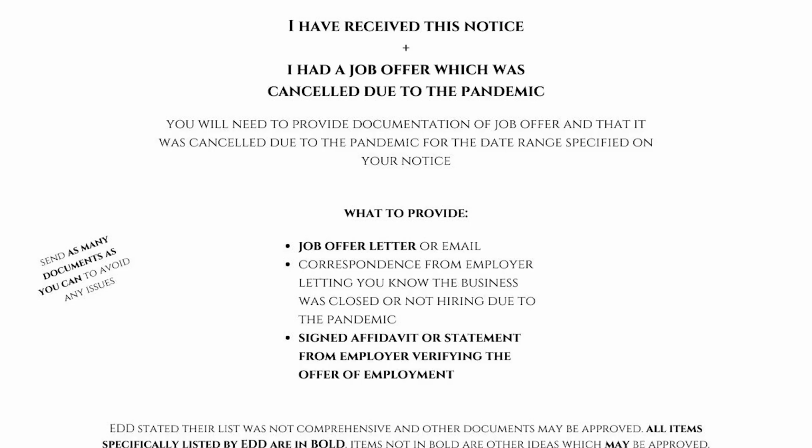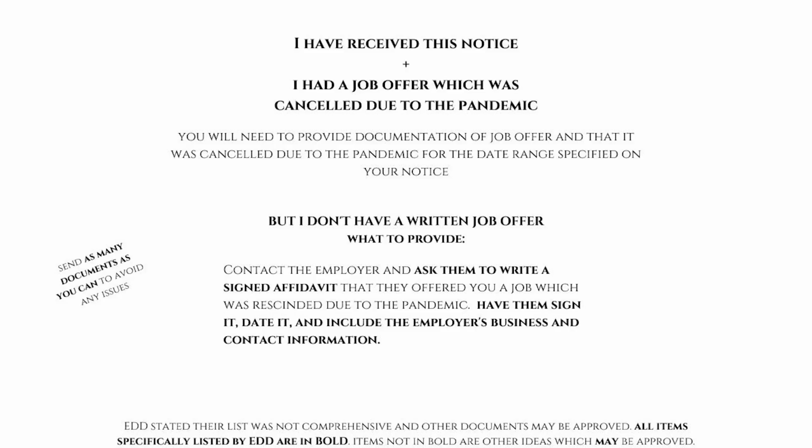You could provide a job offer letter or email or other form of correspondence wherein a job was offered, correspondence from the employer letting you know that the business was closed or not hiring due to the pandemic, a signed affidavit or statement from the employer verifying the offer of employment. For those of you who do not have a written job offer, contact the employer and ask them to write a signed affidavit that they offered you a job which was rescinded due to the pandemic. Have them sign it, date it, and include the employer's business and contact information.